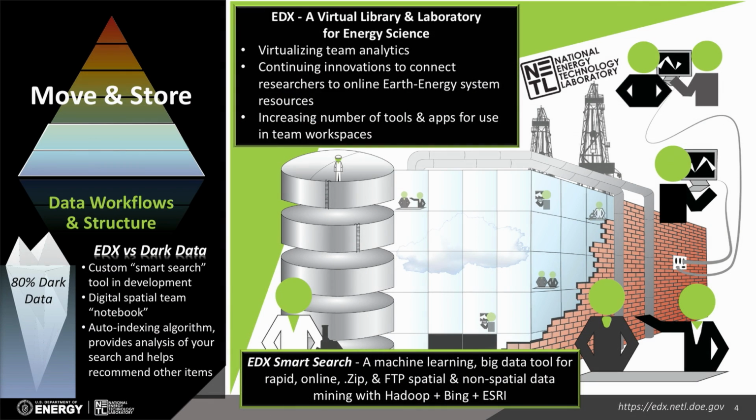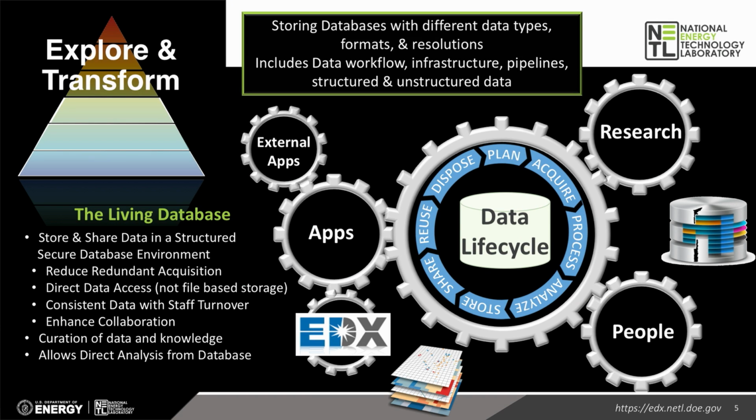So the Energy Data Exchange is a virtual library, but it's also a laboratory for energy science. It's a library in that there's a lot of published data and published reports available that you can search by keyword. But in addition, there are tools that you can use to perform analysis on that data. And so really EDX is sort of battling the dark data, trying to prevent data from becoming unusable. And again, it's also a laboratory in that it also collects projects that are ongoing. And so that data can be used further on.